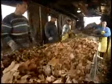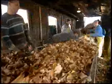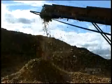After combining all the waste ingredients, they add bulking materials, such as wood chips and bark. Then they stack the mixture in outdoor piles to decompose. The mix's makeup is by no means random. It's scientifically designed to create an ideal environment for live microorganisms.